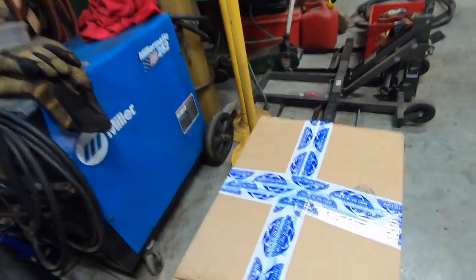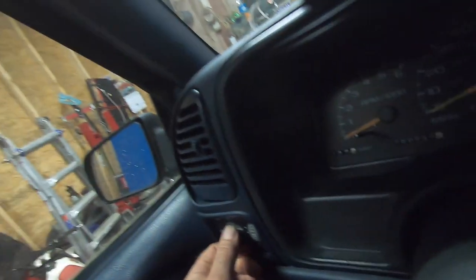Big old box over here. First, I want to play around with this thing. Show you guys that maybe don't know about these things how you can tell if the brake booster is bad just by hitting the brake. Basically, she's got some miles on her.